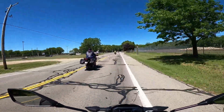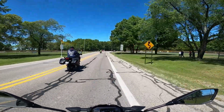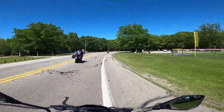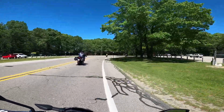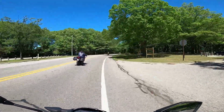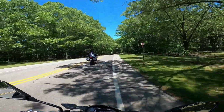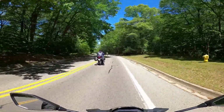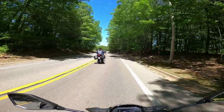I'll do stats later. But this is my first impressions of the Z650. It's maneuverable, it's nimble, but it's way underpowered compared to everything else I have ridden so far today. Which I probably shouldn't have started out with the 1000 as my first bike of the day after the 650. But what are you gonna do, you know?